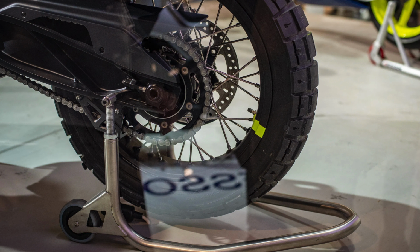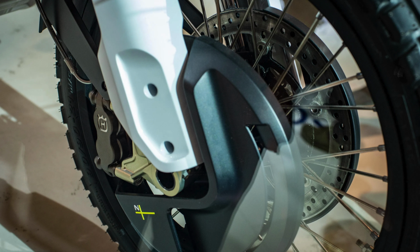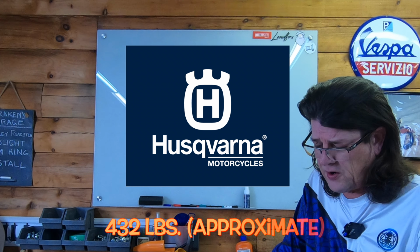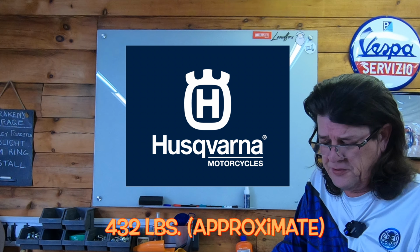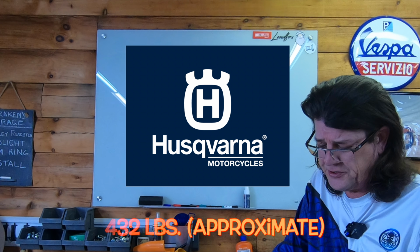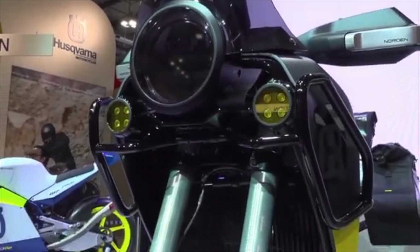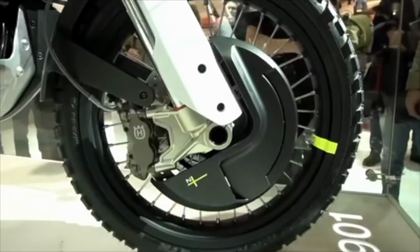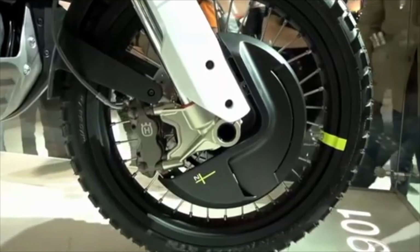The swing arm, WP suspension and KTM-branded brake calipers appear to be directly from the 890 Adventure as well. It's likely that the Austrian bike's spec sheet is a good guide to what to expect from the production version of the Norden 901. That means a dry weight in the region of 432 pounds, about 8 inches of suspension travel at each end, and electronics including the Bosch 9.1 MP cornering ABS, lean-sensitive traction control, and riding modes that include an off-road setting.